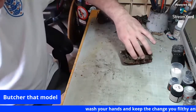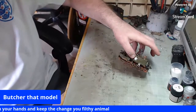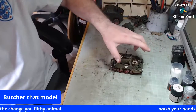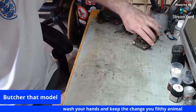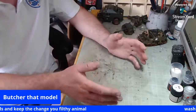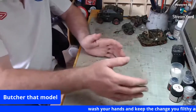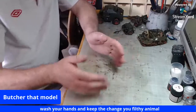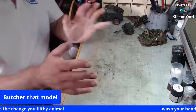So there we go. Actually, do you know, Scott, that's not bad, you know. I wanted it heavily muddied. That's pretty heavily muddied, mate. I know it's not up to your standard, but for me, and don't forget, it's going on a diorama that you're only going to see from certain angles. You'll look at that from a different angle. Oh, yeah. That's the plan, see.